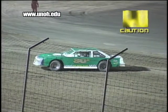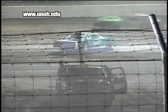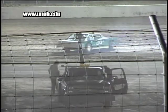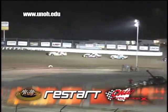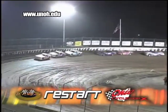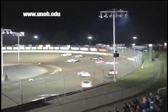Tony Anderson and Andy Holderman were battling a little bit ago. We saw that on some footage, but looks like Andy Holderman has a problem and is currently parked down low on the front straightaway. On the restart, we'll line them back up. Here's your top three: Babcock, Conover, Woodard. Fourth and fifth is Tony Anderson and Tony Seifert. So a pair of Tonys after three big dogs.